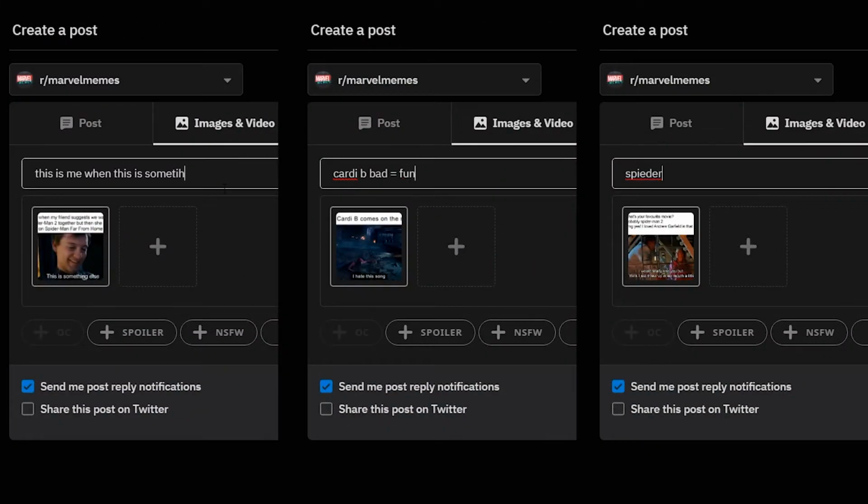So, having these Marvel memes now in my possession, I promptly uploaded them to r/Marvel memes, and I will leave them to stew and marinate for a little bit before I go back and check on them and see how well they're doing. The goal for this experiment is to see which of the 3 movies has the most meme potential, and we can calculate this by seeing how many upvotes each meme gets in a given time frame.